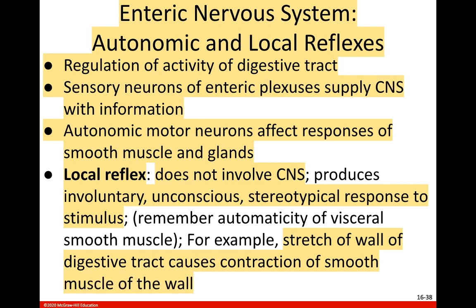And you don't notice it maybe as much when you are older, but think about a baby. Almost as fast as a baby eats, it poops. It goes to the bathroom, it poops. Okay, this is because of this local reflex in the enteric nervous system. As soon as that baby starts swallowing, stretching the walls of the esophagus, stretching the walls of the stomach as the stomach fills up with food, the information doesn't have to go to the brain and then come back down to tell the rest of the digestive organs to start contracting.